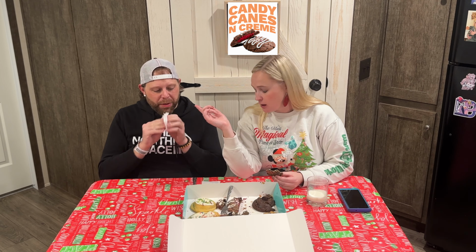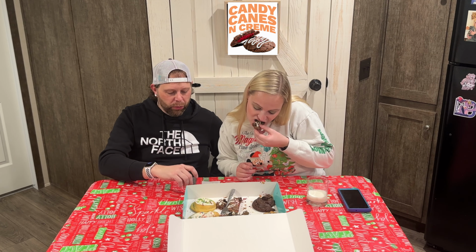Peppermint. I know we had a peppermint one from Crumbl that we did not like because it tasted like toothpaste. This is the right amount of mint. Head-to-head with that one, this one's way better, because it tastes like peppermint instead of mint chocolate chip ice cream. I don't know, there's a difference in it for some reason.